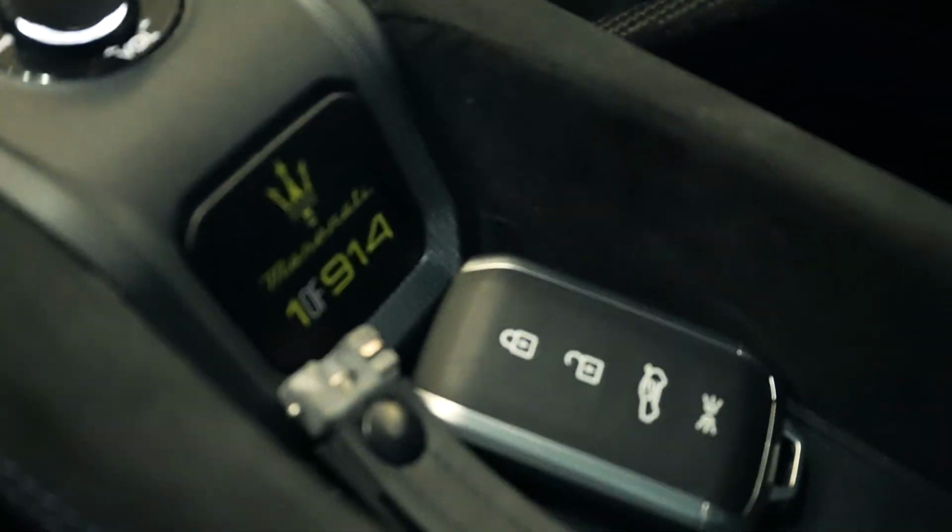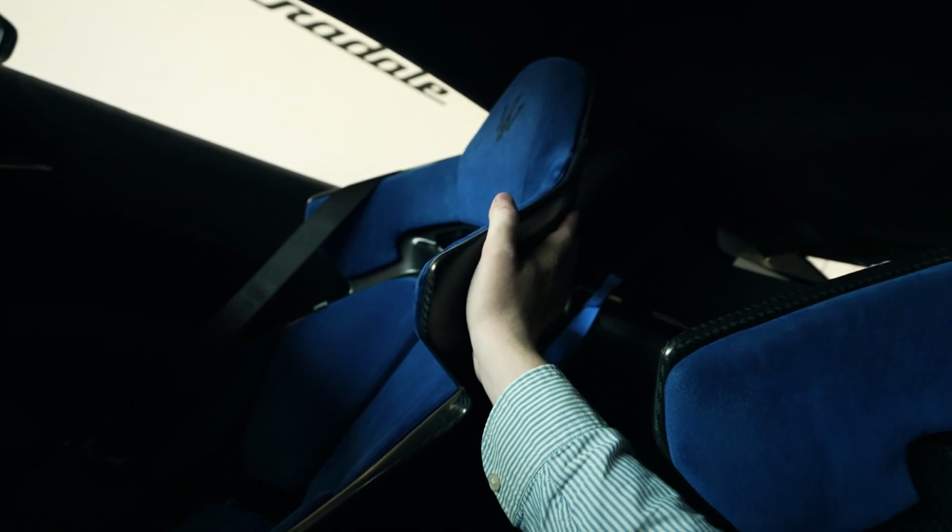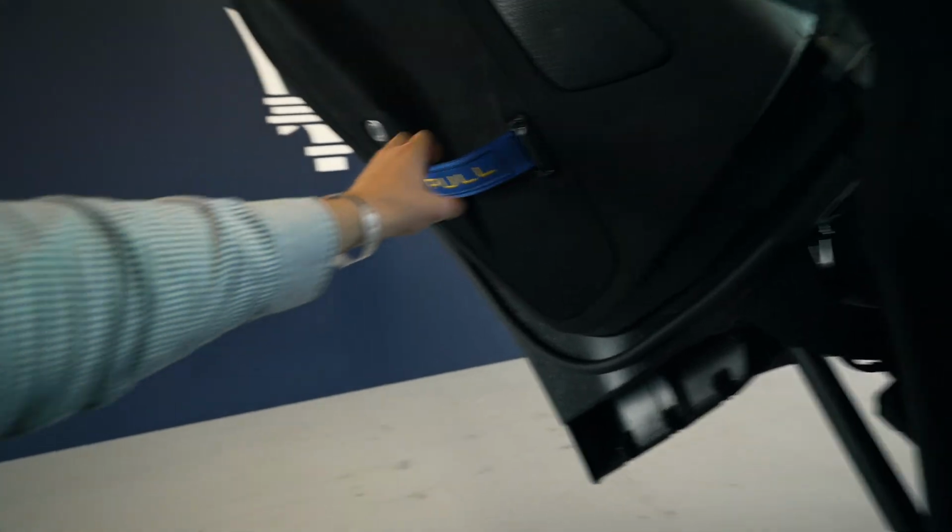This one is actually one of 914. They are all numbered. I highly recommend you get these bucket seats because it completely just elevates the whole experience. This one does have the harness bar mounted inside. This cockpit is what I like. The Alcantara everywhere, the Italian colors, the pull strap right here. I mean, this is just sick.